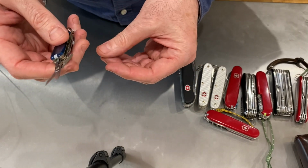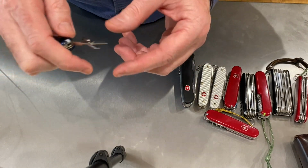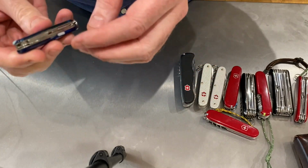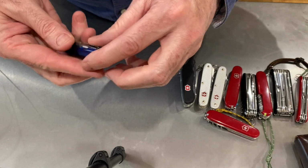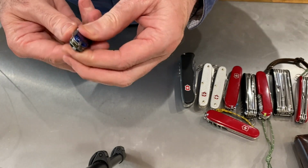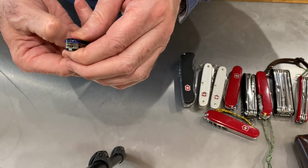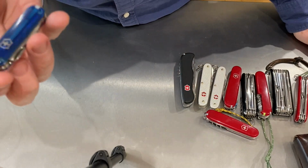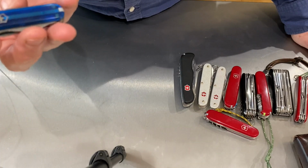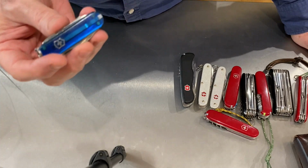Small scissors for even more detailed work. Same standard, different size, bloody marvelous. Small nail file, and because it's a manager, you get a pen and a tweezers. And I have to say, straight up, to my mate, you were right.